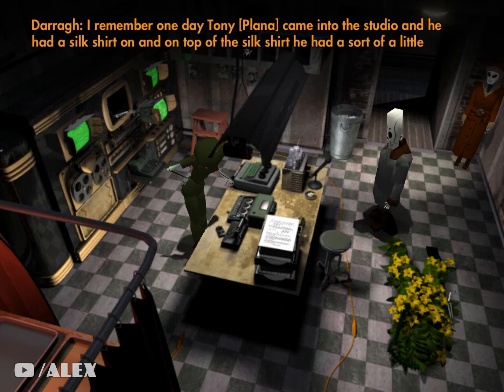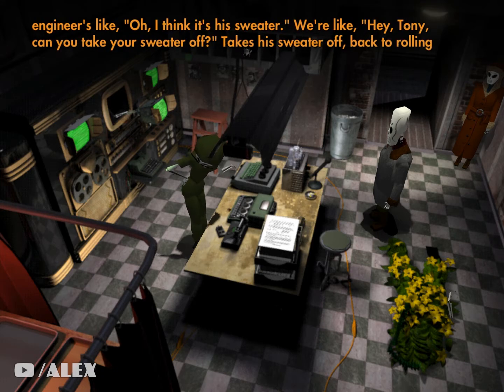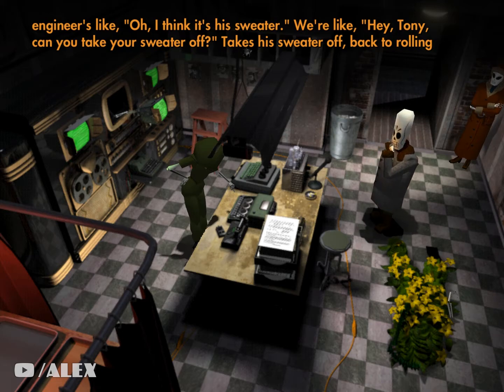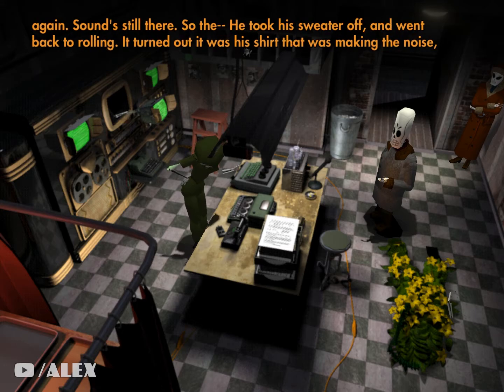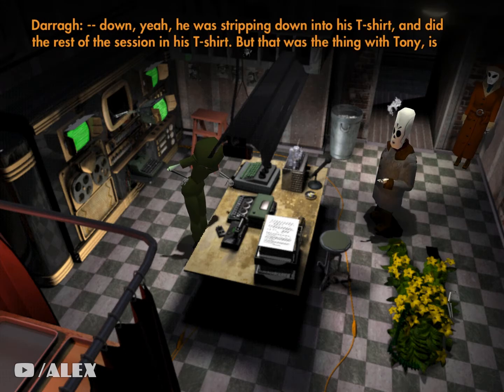Yeah. I remember one day Tony came into the studio and he had a silk shirt on, and on top of the silk shirt he had a sleeveless sweater. And we were recording, and it was like, God, what are we hearing? The engineer's like, oh, I think it's a sweater. So we said, hey, Tony, can you take your sweater off? He takes the sweater off, back to rolling again. The sound's still there. It turned out it was the shirt making the noise. We were like, Tony, it's the shirt. It's a silk shirt. And he's like, it's okay, I got a t-shirt on underneath. So he was stripping down, and did the rest of the session in his t-shirt.